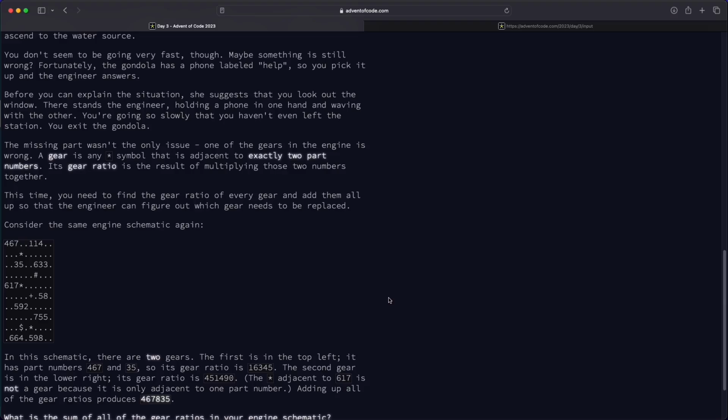It has a part number 467 and 35, so its gear ratio is this. The second is in the lower right. Its gear ratio is this. The one adjacent to 617 is not a gear because it is only adjacent to 1 part number. Adding up all the gear ratios produces this. Top left has part number 467 and 35.